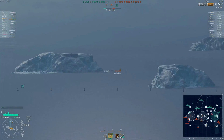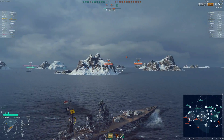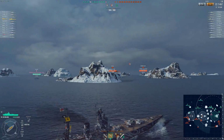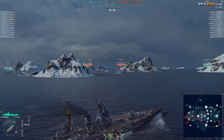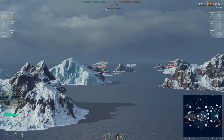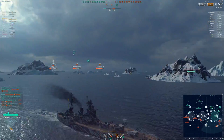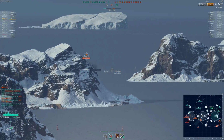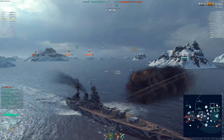One thing about the Nelson too is that it doesn't really up-tier that well. I mean, tier 7 battleships tend to be pretty mediocre on the up-tier. I feel like the Nelson just gets picked on the higher tier it goes. If you see an Iowa or any kind of real tier 9 battleship, they're just going to be picking on you, because you have a big, giant nose that they can just punch all game long when it comes to their AP. So you have to be a little careful.